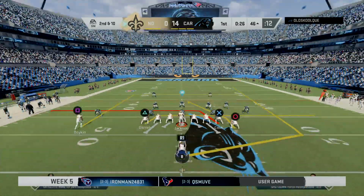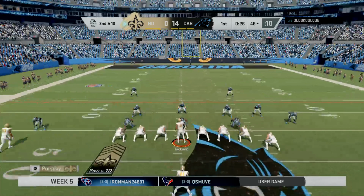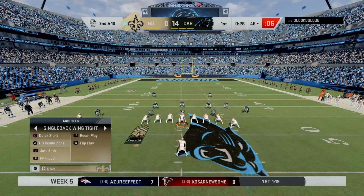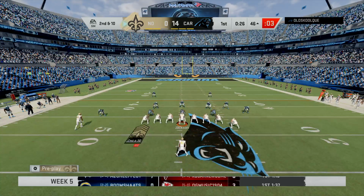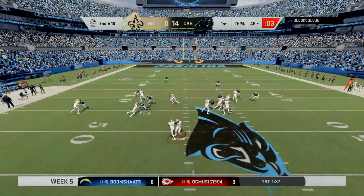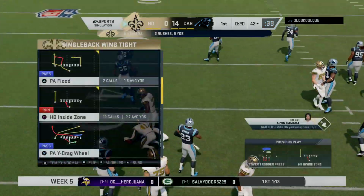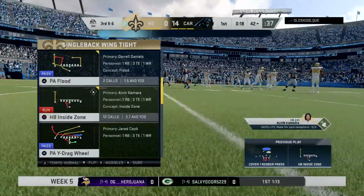So now 2nd and 10 after the incompletion on first down. They'll run. This is Kamara. Give him 4 on the ground there. They're now left with 3rd and 6.